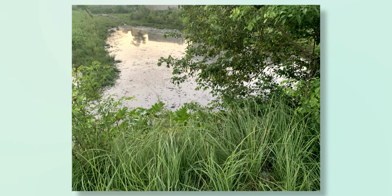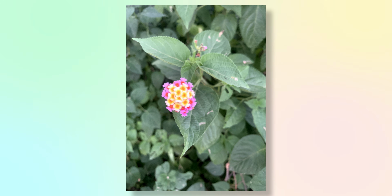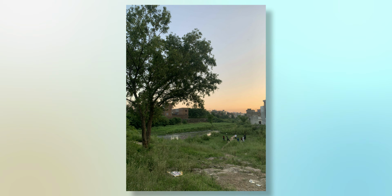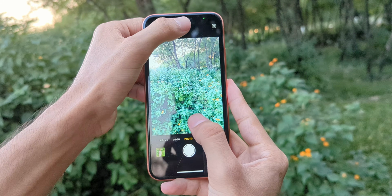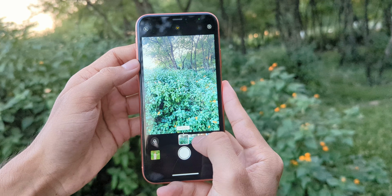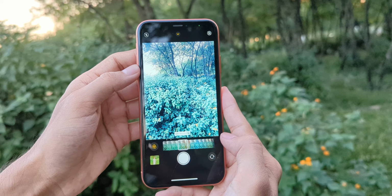And for the most part, it worked. The XR's camera still holds up decently for casual photography, especially outdoors where lighting is your friend. But today, that single lens struggles in low light, and the lack of optical zoom is hard to ignore. Now, with iOS 18, the XR has gotten some improvements to its camera UI. The interface feels more streamlined, giving you quicker access to features.